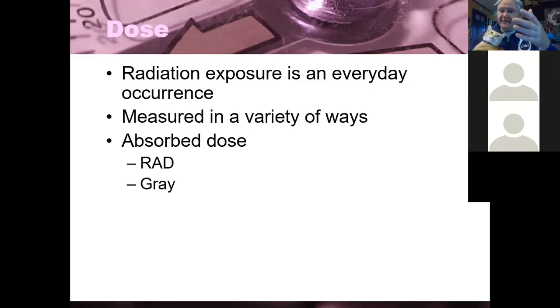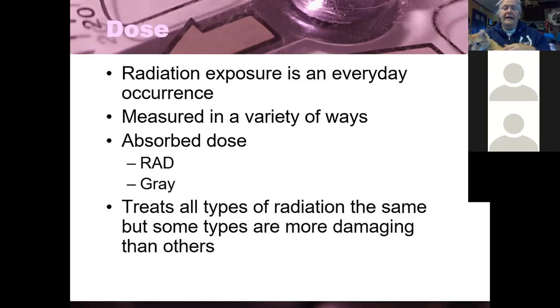Now, grays are seen sometimes in medical applications, but you also see rads, which is radiation absorbed dose, and a rad is 1/100th of a gray. So when I was doing treatment planning, we did everything in rads. And what that does is it doesn't take into account the type of radiation. It just says the amount of energy per kilogram that gets absorbed. Now, here's the thing though, not all radiation is the same. Remember I said that alpha particles are big and they're charged and all that.